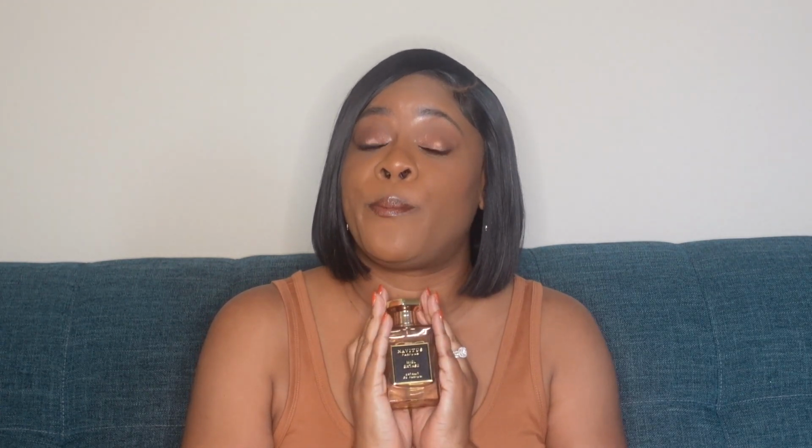I actually feel like this is really perfect for the fall. I feel like you can wear this with hot weather or cooler weather. Maybe not freezing temperatures, if it's snowing outside, I'm not sure. But for fall, if it's anywhere from the 60s to 80s degrees in temperature, I feel like this will be a great fragrance.